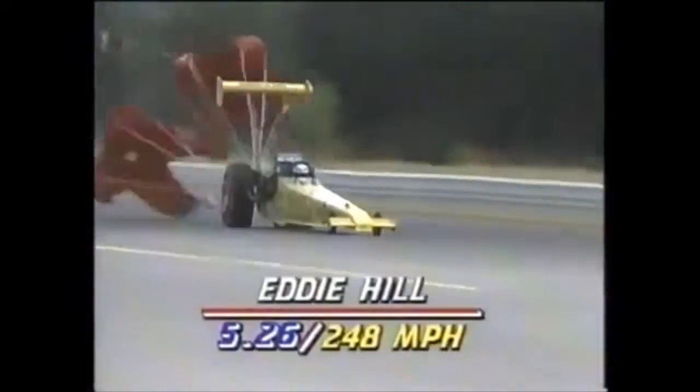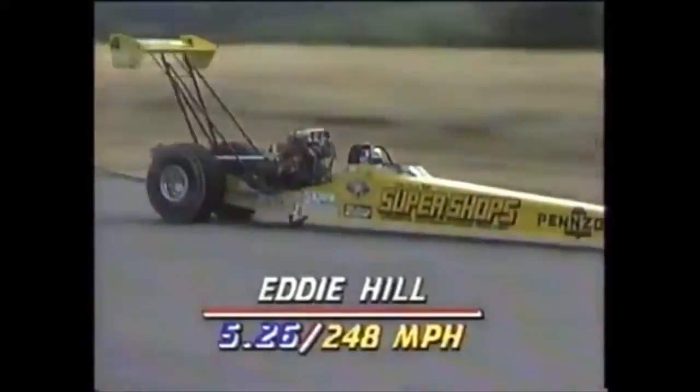Let's watch Eddie Hill drive. There's the gear shift with the right hand. Then the high-speed lean out with the left. And a supercharger explosion in the lights. Eddie Hill wins the race. 5.26 seconds his time, 248 miles an hour, but he's got some mechanical problems.